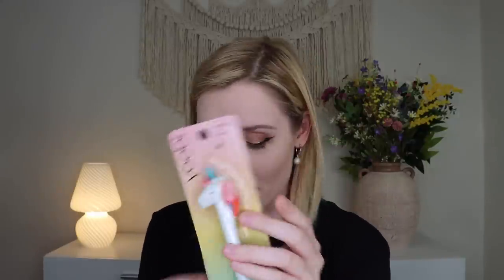Oh my gosh. My sister had a unicorn Build-A-Bear called Uni growing up. She loved horses, and she would be dying over this right now.